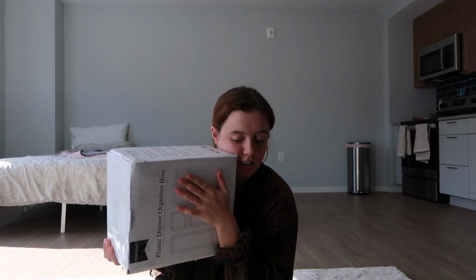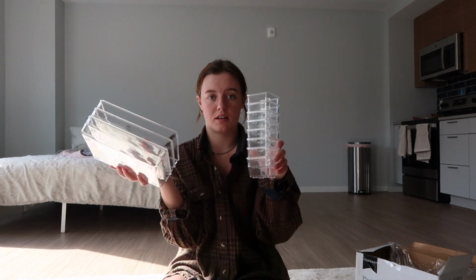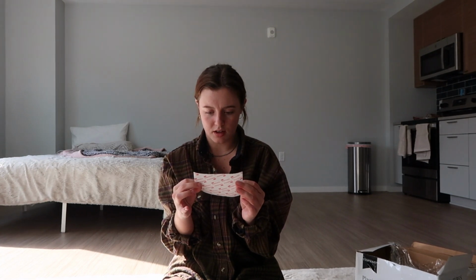That's another package. This is a 25-piece set of all different sizes of acrylic organizing trays. I unwrapped all of these. I'm very happy with them, and now I have to go in and put stickers on all of them. Hopefully this is enough. I'll update you once I'm done organizing my bathroom.